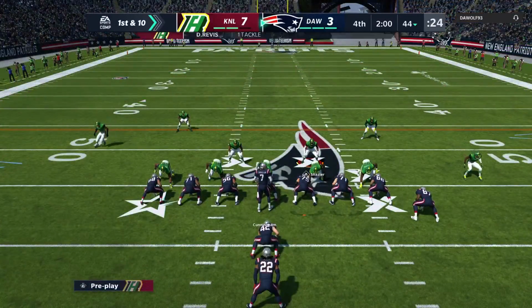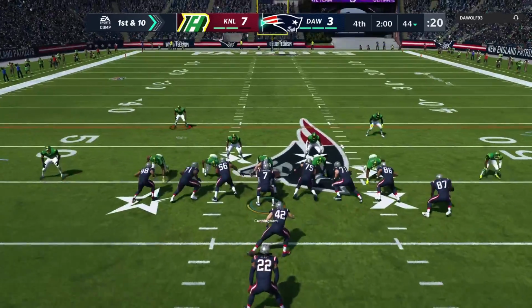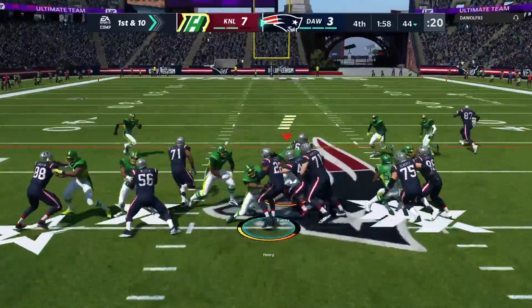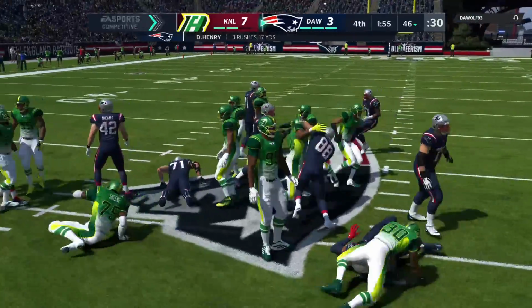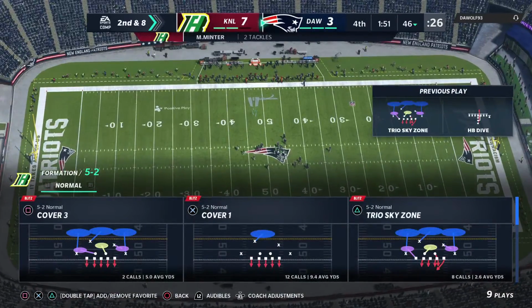So the Patriots with a football as we get you reset. They come up on a 1st and 10, desperately needing a score here on what could be their final drive. Henry on first down, not finding much running room as he pushes forward for a yard or 2 at most.